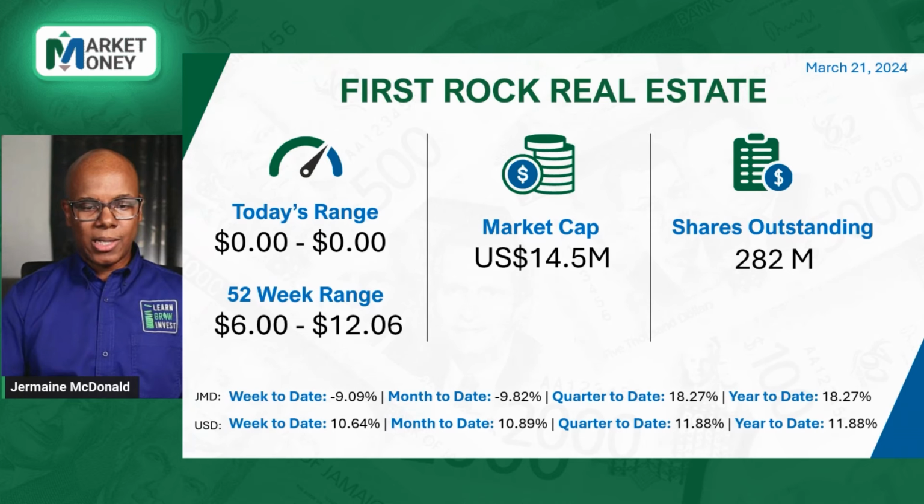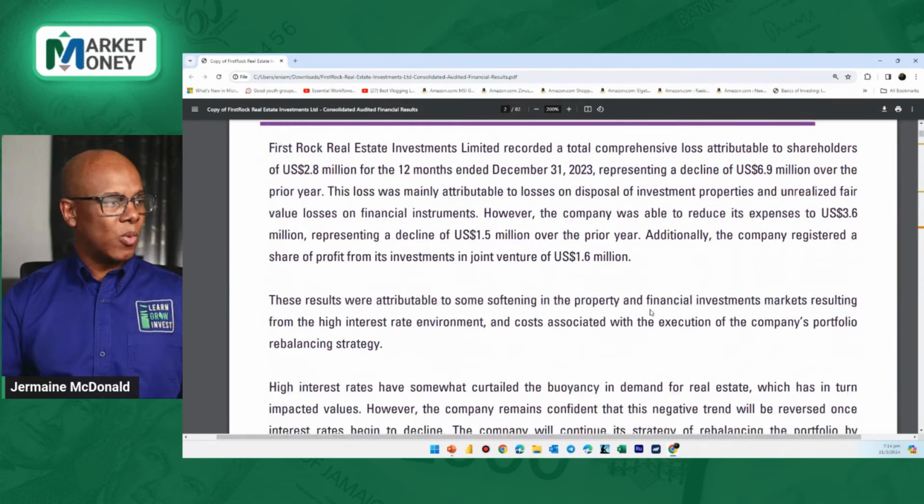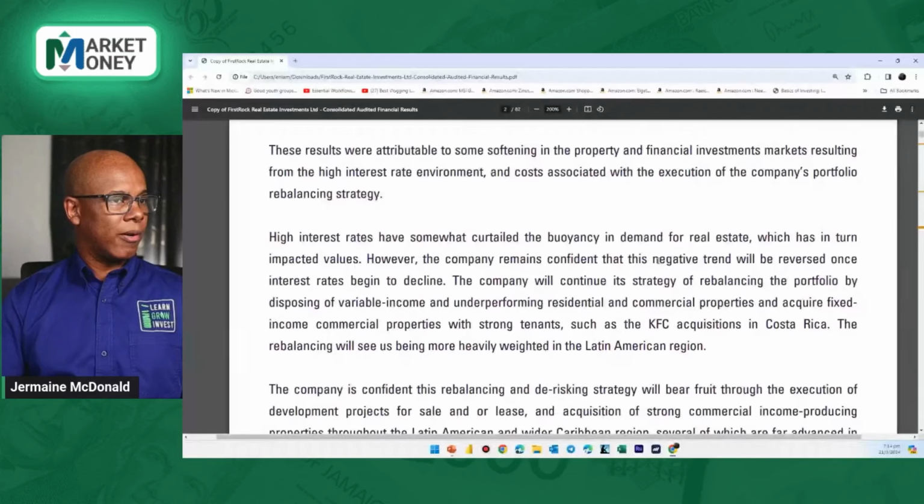So I wanted to have a look at their audited report. So this is the report from the chairman, and it mentions a loss that we mentioned before, representing a decline of 6.9 million US over the prior year. It says here that the loss was mainly attributed to losses on the disposal of investment properties and their unrealized fair value losses, right? However, the company was able to reduce its expenses. We mentioned that before, representing a decline of 1.5 million US. So they would have saved on their operating expenses. And it says additionally, the company registered a share of profit from its investments in joint venture of US 1.6 million. Right, so that's a positive compared to how they would have finished overall.